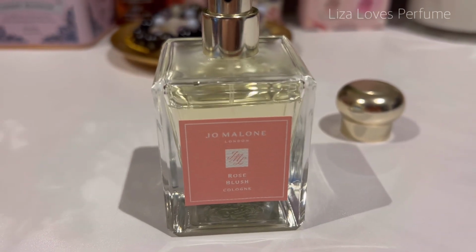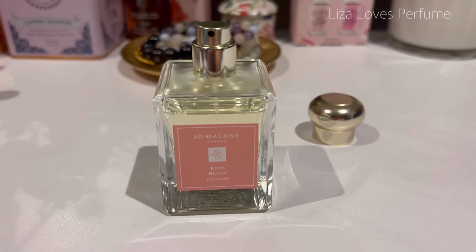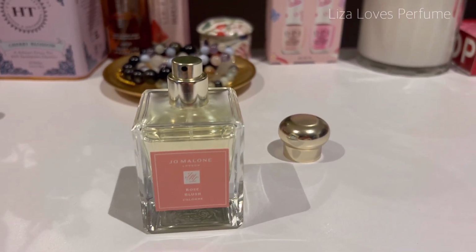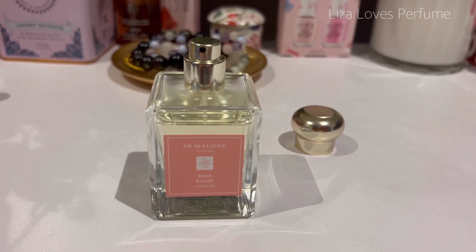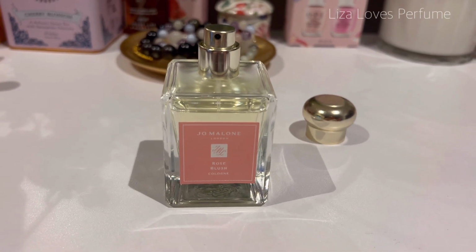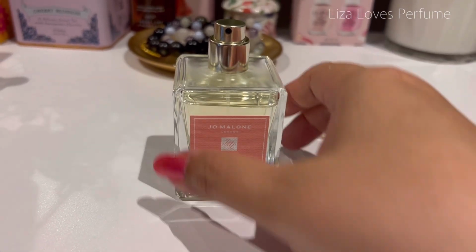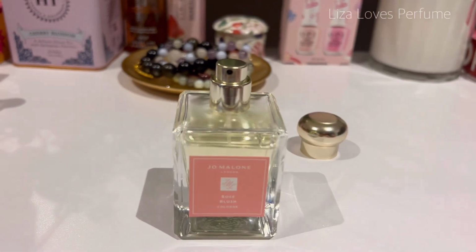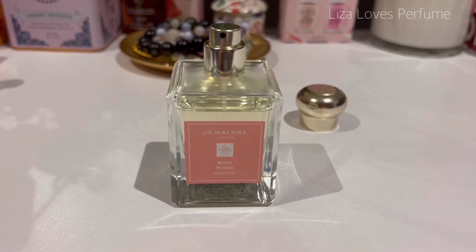Wow, just so stunning. It really is a good one. It is quite light and sweet, but it's got that slight savoriness brought about by the basil. Really quite stunning. I'm looking forward to wearing this when it gets in the mid 30 degrees. We haven't had too many days of that yet so far.